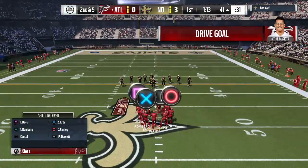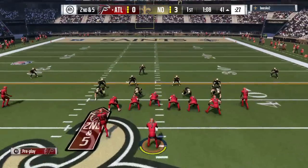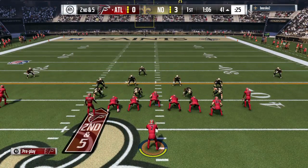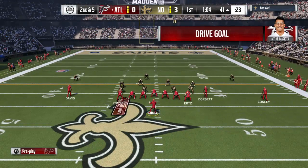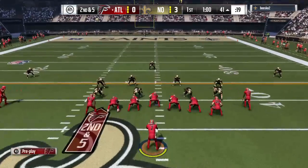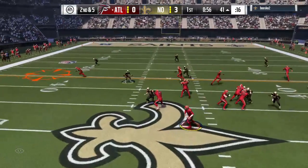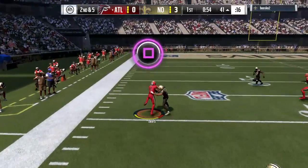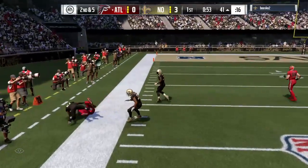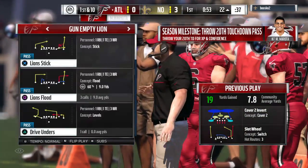Completed pass play. Now let's see if they go back to the air or to the ground. They come out 5 wide, 3 of them to the right side. Out of the gun, they'll look to throw. Completes it to Davis. And the play goes for 19 yards, gives him a new set of downs.